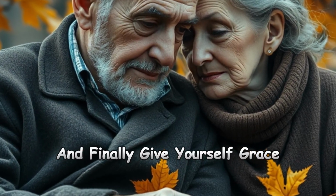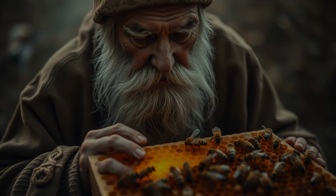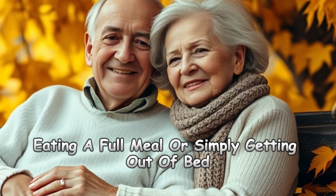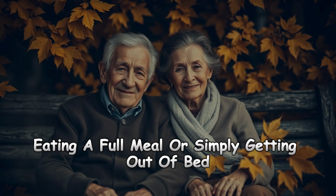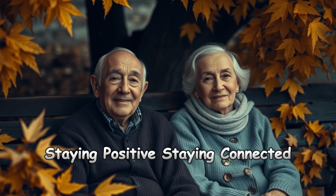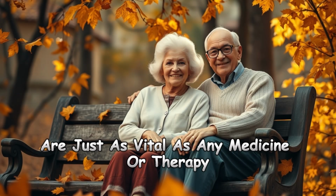And finally, give yourself grace. Healing takes time, and it's okay if some days are harder than others. Celebrate the small wins, walking a little further, eating a full meal, or simply getting out of bed. Your mindset is a powerful tool in your recovery. Staying positive, staying connected, and asking for help when you need it are just as vital as any medicine or therapy.